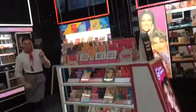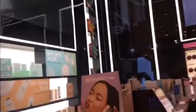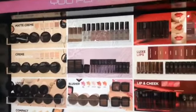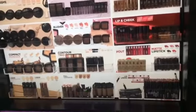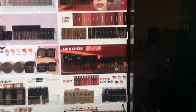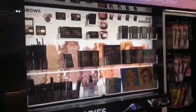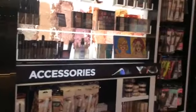So this is the BYS counter. You play you. This is the Kind Collective, the Apologenics, the Flormar, and this is affiliated by BYS. So here are your foundation. It's nakaayos na. Primers, blusher, contour trio. Then yung pout, matte lipstick, lip and shade, and this their palettes. Yung brow mascara niya, then their accessories, and dito rin yung mga other lines ng BYS.